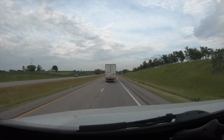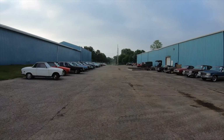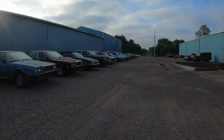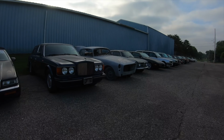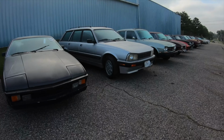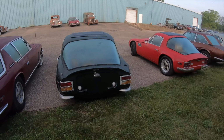Right now I'm on my way to Michigan to pick up 3 cars that I bought online. You can see some of the other cars here that are still waiting to be picked up. See a very long row of cars right here. Right here is a really interesting car that I was interested in. This is a Bristol. Here's the 2 TVRs that I bought right here.